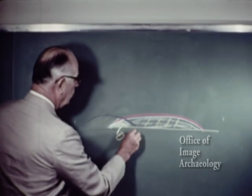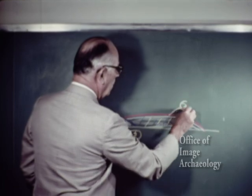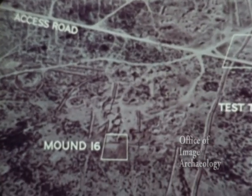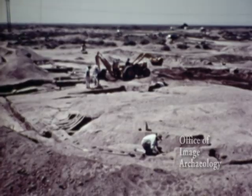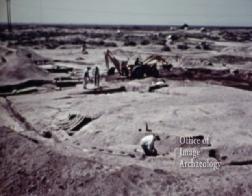The evidence clearly indicated to us that the Hohokam had mounds which they used as stages, probably for dances, beginning as early as AD 500. The flat-top pyramids and platforms of Mexico were the inspiration for these. The clearest example of a specially constructed mound at Snaketown was this one, Mound 16, datable to the 11th century.